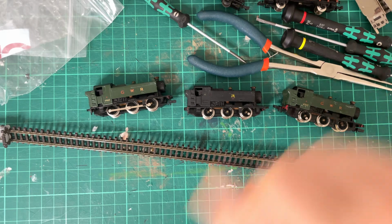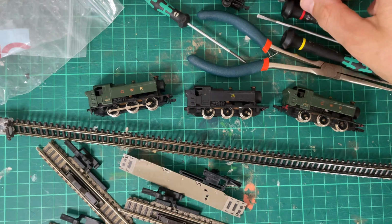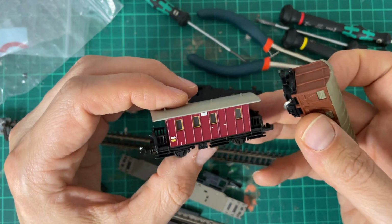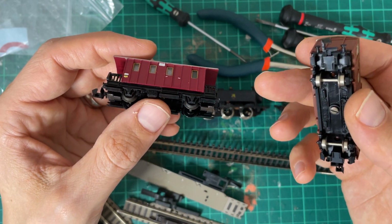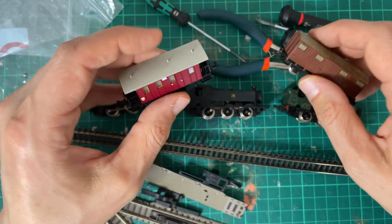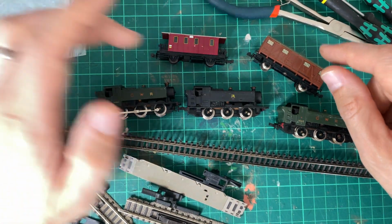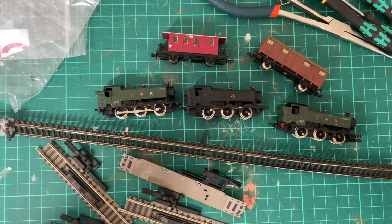So 2 boxes, one with some Fleischmann tracks, 2 beautiful, well, it has seen better times, but a nice Minitrix car, and a goods wagon from Lima, Germany versus Italy in this situation. And then the non-running British tank engines. So yeah, I think it's not quite what I was looking for. Anyhow, that's what I've got.